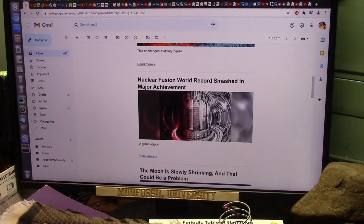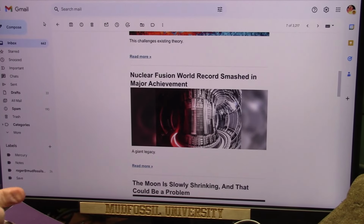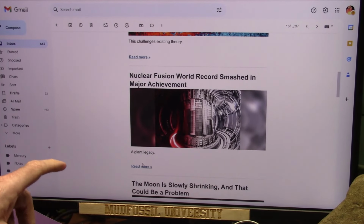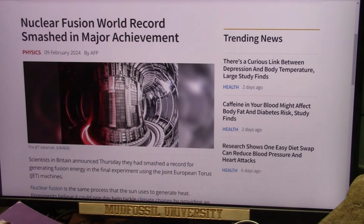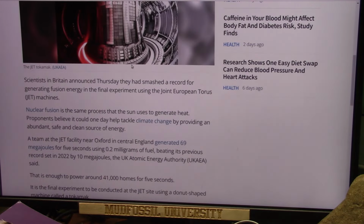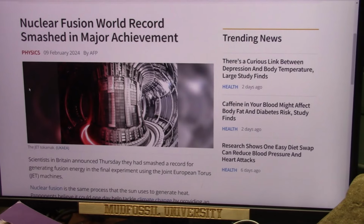Look at this. This is amazing. I'm just getting ready to finish up, and this came in, so we're going to have to look into this. Here we go. Read more. This is about nuclear fusion, world record smashed and major achievement. They still didn't break even. I know they couldn't have broken even. You can't. Hold on, let me look through this. And here it is right here.